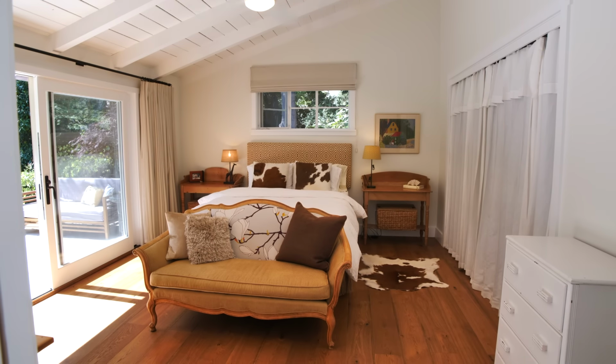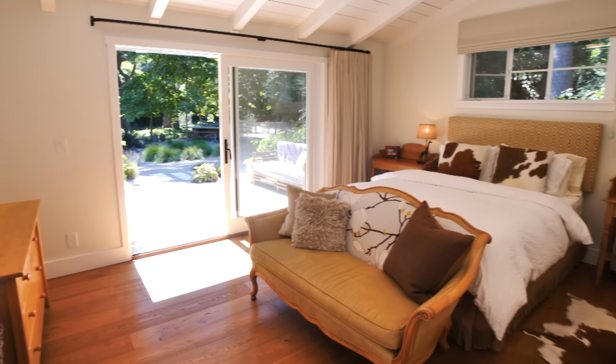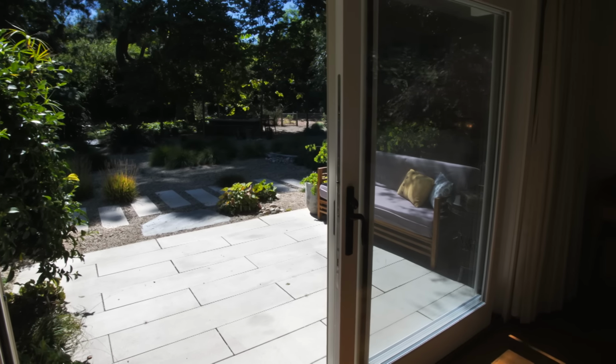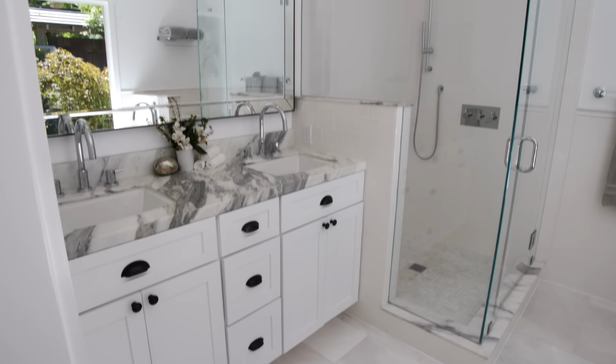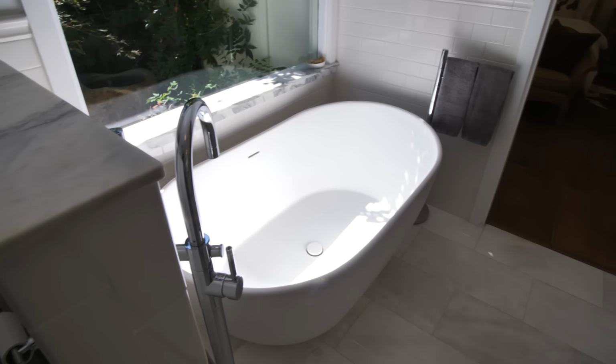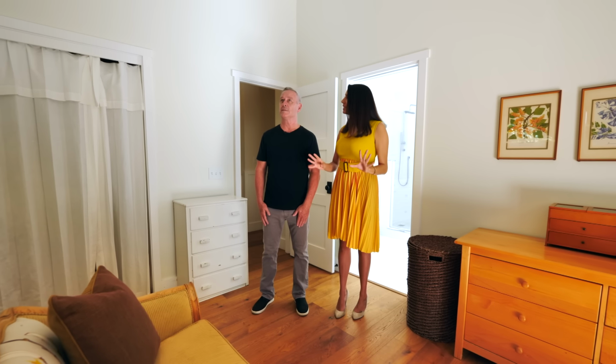All right, Win, I delivered. You deliver it, and you deliver. We have vaulted ceilings in here with a gorgeous view to the backyard and your own private master suite patio. The ensuite: invisible, encased glass shower, soaking tub, double vanity, marble countertops. I mean, they really paid attention to every single detail.